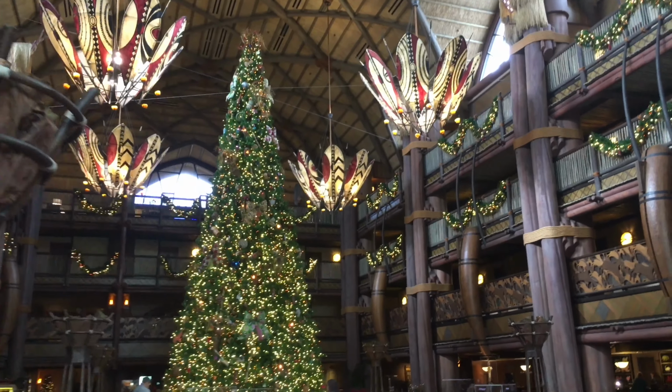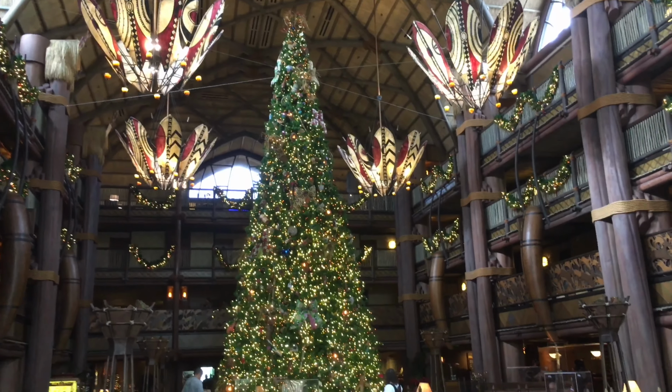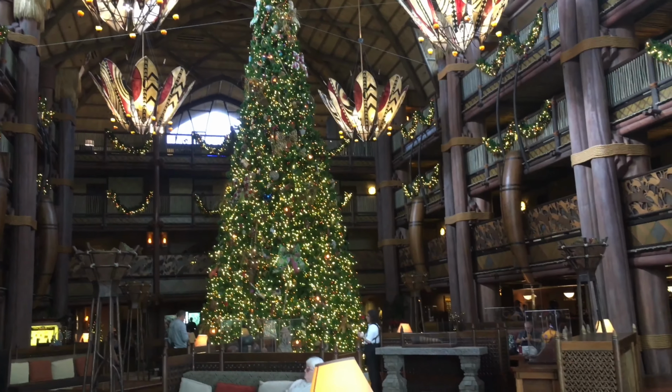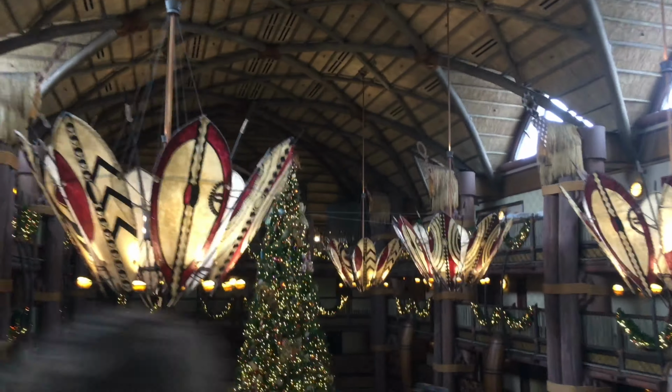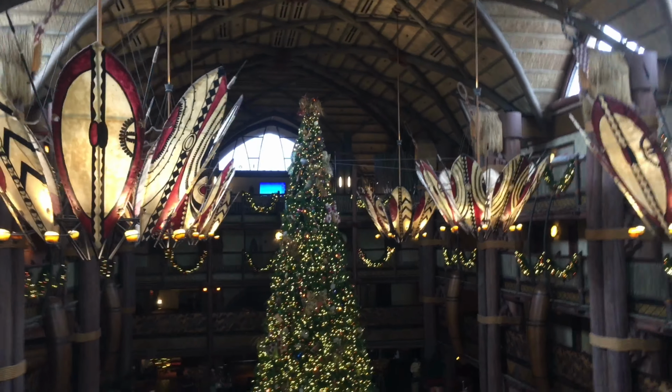It's complete with African flair. Wow. It really sets the theme. Just to fully appreciate it in all its detail, you have to come up to the fifth floor of Animal Kingdom Lodge just to see it.